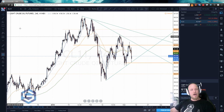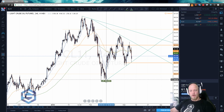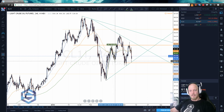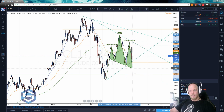If we mark this up, the cool thing about TradingView is they have a function specifically for head and shoulders patterns right here, and we can mark this all up. So we'll just start from the low of when that leg to the upside started. We've got the left shoulder right here. We have the head. And we have the right shoulder right here.